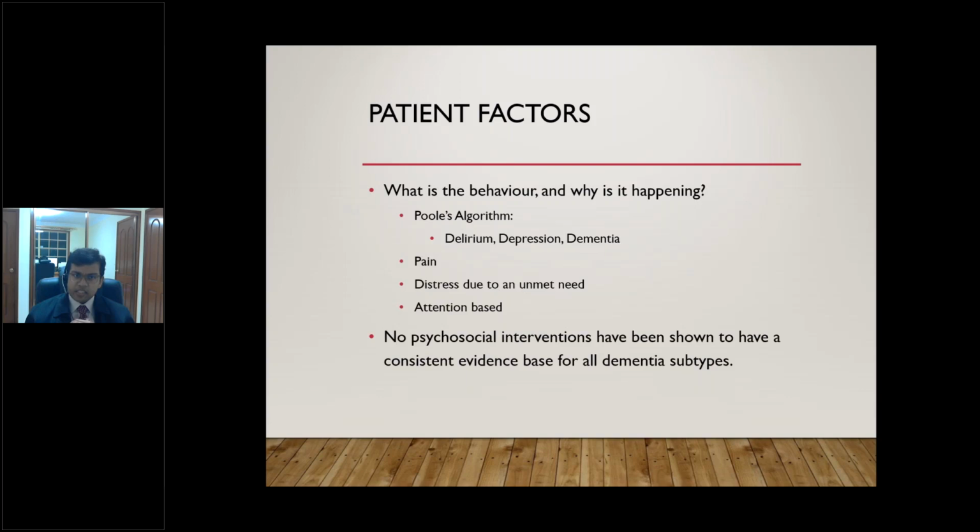The next thing is the psychosocial interventions, and there are several of these: massage, music, pets, doll therapies. Many of these interventions have sprung up and have quite good evidence in limited studies. The problem is that none of these psychosocial interventions have been shown to have a consistent evidence base for all dementia subtypes.